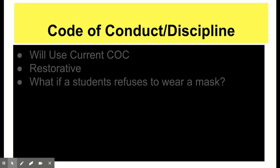Moving on to our code of conduct and discipline. During the first 2 days of school, all students will participate in virtual class meetings that will be conducted by the student service assistant principals. Each meeting will present routines and procedures, all behavioral expectations, restorative practices expectations, among many other items.